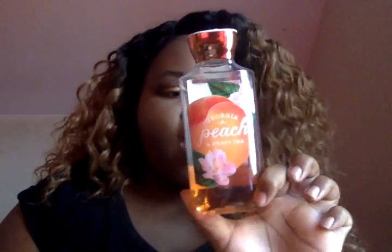Okay, let's go to body wash. I'm gonna say this whole collection. To be honest, this is the Bath and Body Works Georgia Peach and Sweet Tea collection from I think the fall of last year, but I have been using this almost the whole entire year. It's almost gone. I love the whole collection.